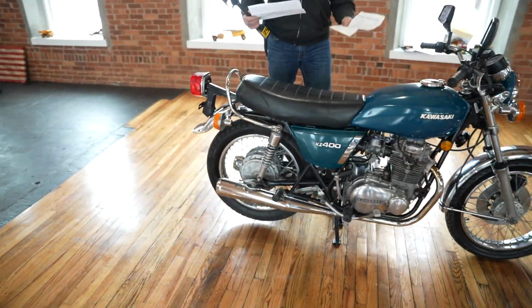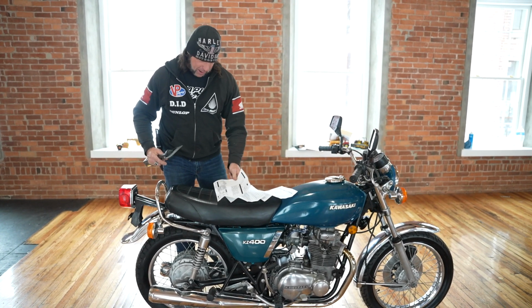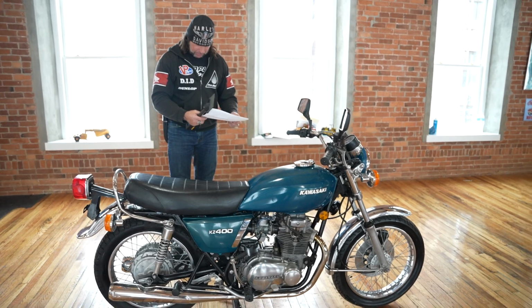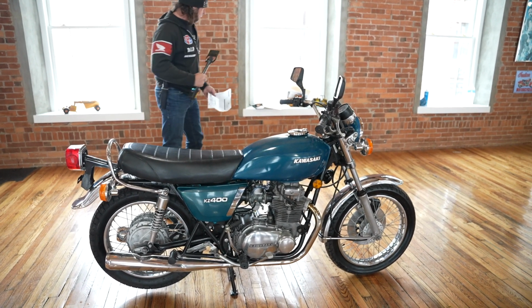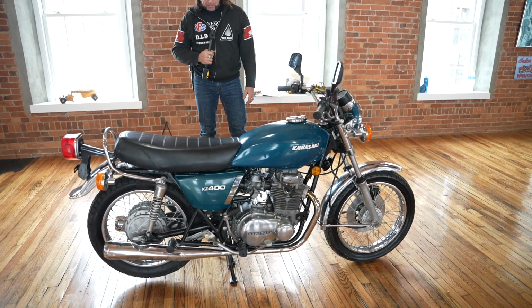So guys, there's a 3-page work order, okay? 26.5 hours labor at $90 an hour plus parts, tax, and $5 of shop supplies came to $3,045. This is totally sorted out, ready to go for another 45 years. Actually, you probably want to do a service like that every 5 or 10 years, go right through the whole bike. But she's ready to go.